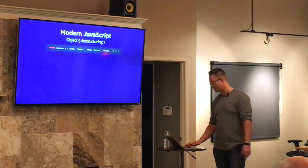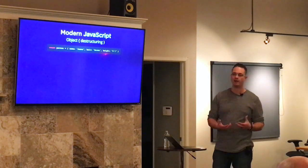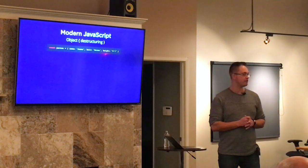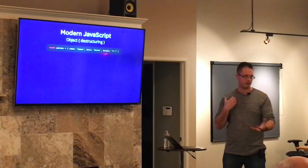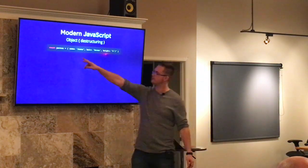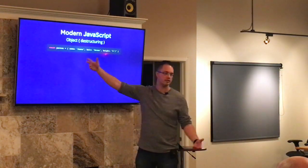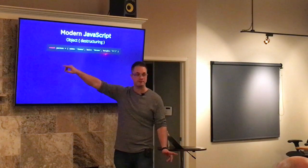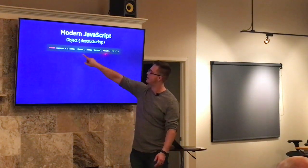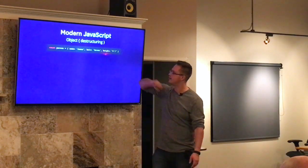Conversely to the spread operator, we have destructuring. So we were creating a new object before. Destructuring is really cool because now you can pull information out of an object. So let's say that we have an object. It's a person. Notice we're using const here. You could use let. You could use var, but we're not going to. And we're creating a new object, and it has name, hair, and height.